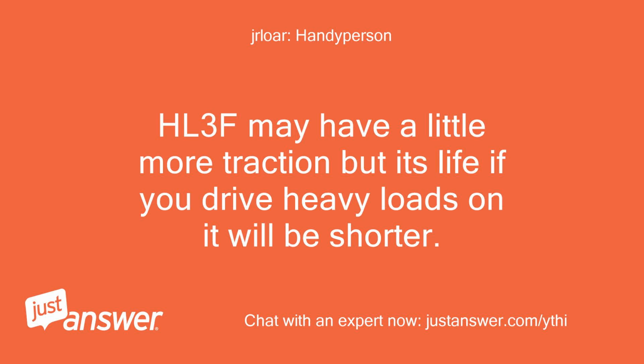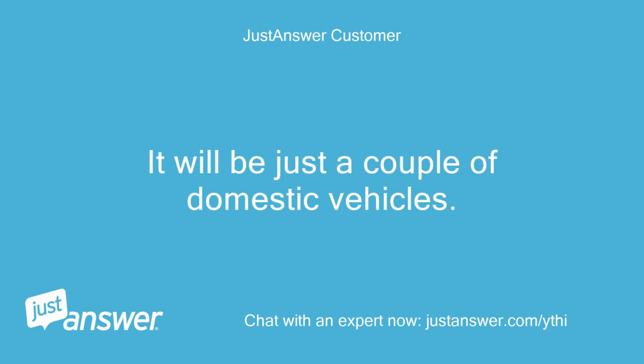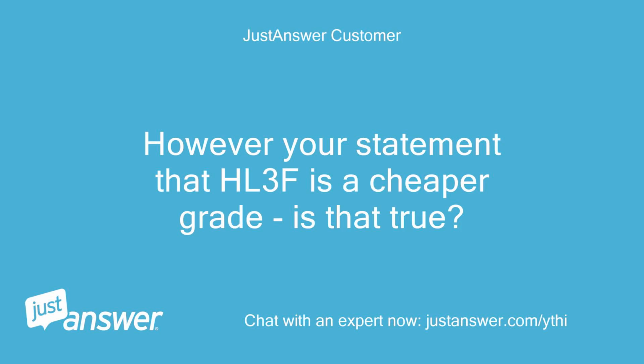LEF may have a little more traction, but its life if you drive heavy loads on it will be shorter. So the decision would greatly depend on what will be driving on it. It will be just a couple of domestic vehicles. I do not know how you grade stone in Canada, but CR6 is crusher run. However, your statement that LEF is a cheaper grade, is that true?